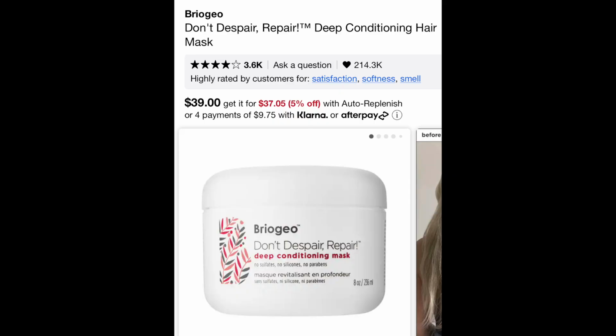First, I love their Don't Despair Repair Deep Conditioning Hair Mask. I like the one that comes in the tub like I'm showing you here. This one's different from their other hair masks. This actually makes a really big difference for my hair. It doesn't weigh it down. I do have wavier, frizzier, fuller hair. It used to be super thick. I would say now it's on the medium side, and I love this conditioner. It just has always done great things for my hair. I've repurchased it in the past.